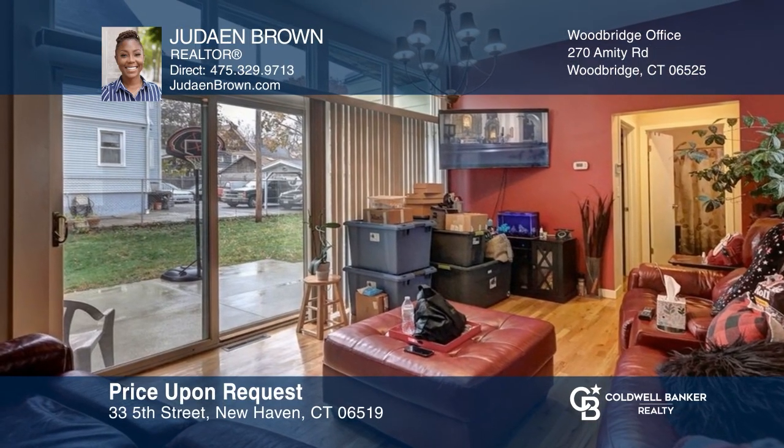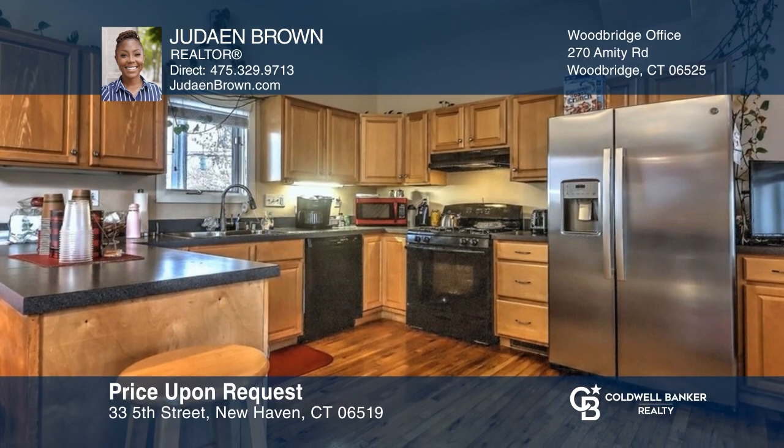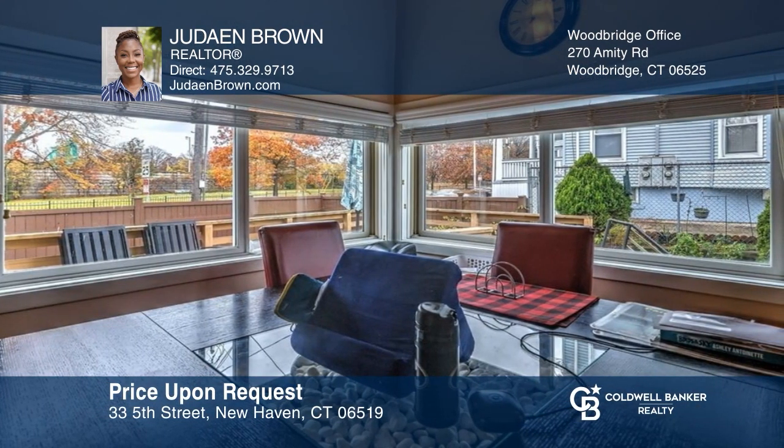Check out this newer contemporary with 3 to 4 bedrooms, 2 baths, walls of glass, a finished lower level, and a wraparound deck. Your dream home can be yours today by contacting Jude and Brown.